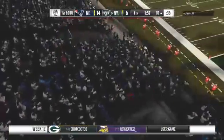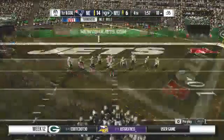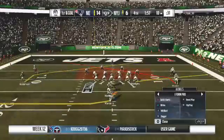Time for a break. We'll come back for the electrifying conclusion after this. 1st and goal, a touchdown and a 2-point conversion here are musts.